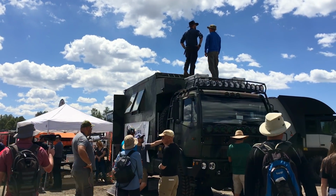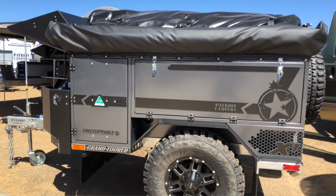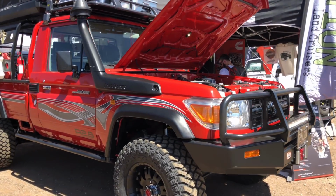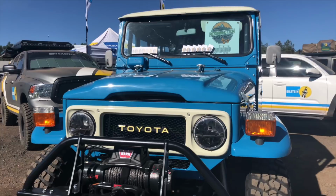Overlanders tend to use four-wheel drive vehicles or motorcycles that allow them to get to more remote places, travel for months or longer at a time, and find themselves camping more often than not. To many overlanders, it's a way of life that allows them to see and do things that require getting off the beaten path. Overlanding is a way to get out and experience the world around you.